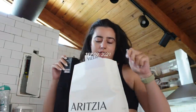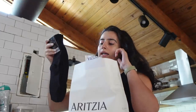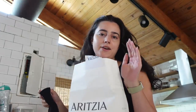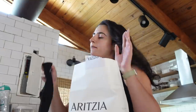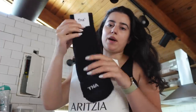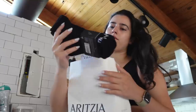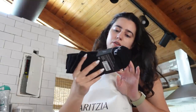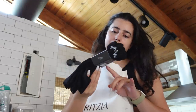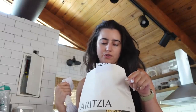I got some stuff from Aritzia. I heard that they have really good socks, so I got a bunch of socks. I really want to just throw out my entire sock drawer because it sucks. These are the Logo Crew, and it's a 3-pack. I got them in black and in white. These, which are a little shorter, are the base ankle socks. It's also a 3-pack. The white ones of those are back ordered, so they're coming later.